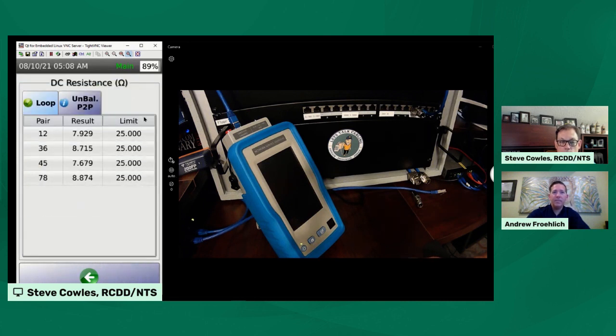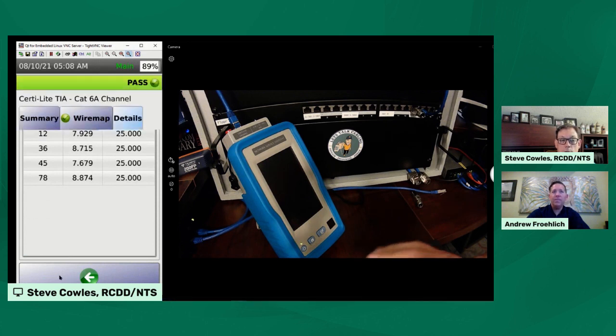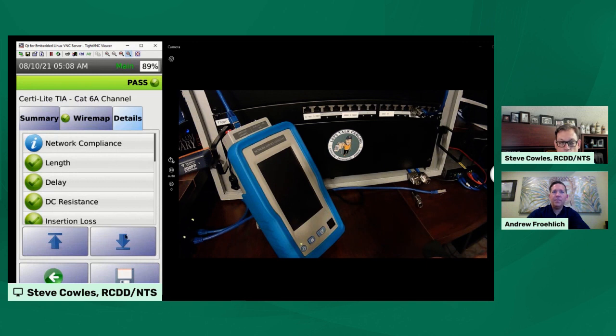If you want to see the resistance, we also include resistance unbalance pair to pair. And in this case, I see I've got a couple here that are suspect. This cable, I would be a little concerned about maybe running some PoE because there is some resistance unbalance in it, but it's not enough to cause it to fail. Because resistance unbalance isn't part of the normal pass-fail criteria.